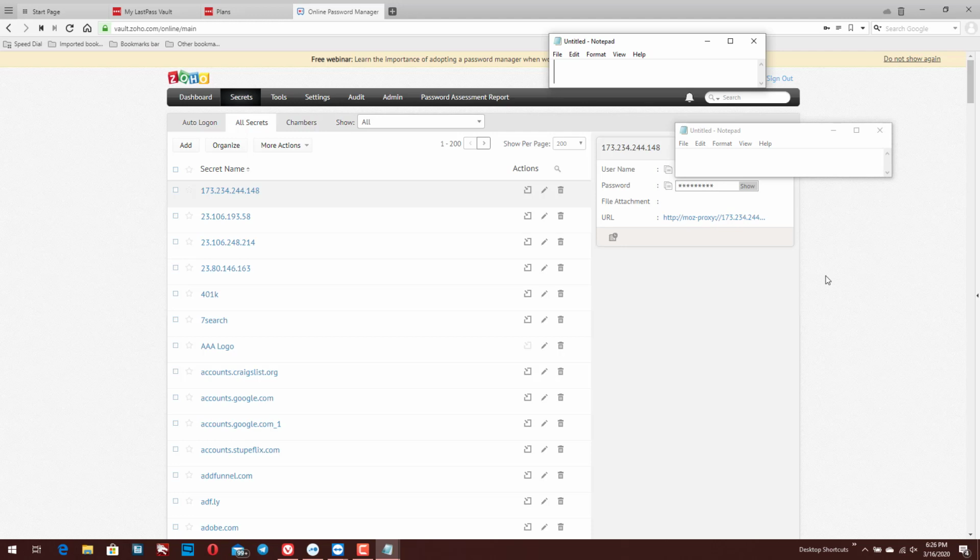Once you have everything imported in there, you'll have all your information to go, and you can start adding new information into the vault. And that's pretty much it. That's really all there is to Zoho. Again, a lot of similarities to LastPass, but for me, just a little bit more reliable. It is coming from a company that creates business services for different business users.